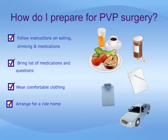First, follow your doctor's instructions on eating, drinking, and taking or avoiding certain medications before the procedure. On the day of surgery, bring a list of all the medications you are taking and any questions you might have. Wear comfortable, loose-fitting clothing, and arrange to have a ride home, since you will not be allowed to drive for 48 hours or so after the surgery. Your doctor may provide you with additional or different instructions. Consult your doctor if you have any questions or concerns.